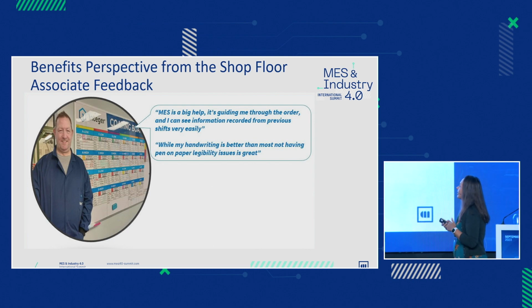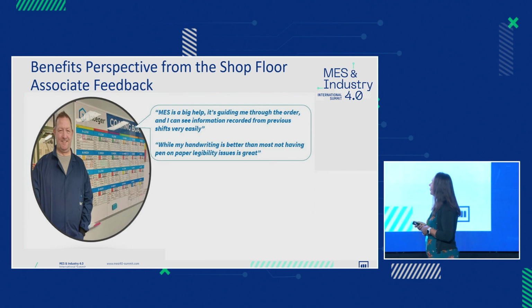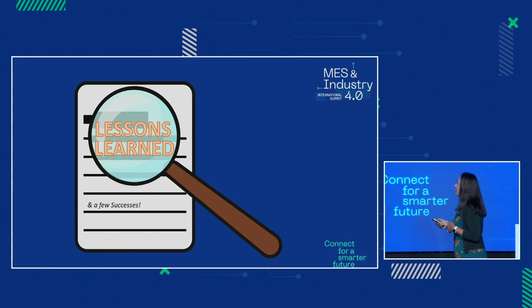What he's noting here is that MES guides him through the orders, and what he likes is he can actually see what was done in the previous shift before him, so he knows exactly where that order is at and what he needs to do moving forward. So that's a huge benefit to him. And of course, legibility, that's a big deal. There are a couple of other things here too, but the gist of the story is MES is going to make their lives easier, and there's actually excitement at the facility, which is the nice thing about it.